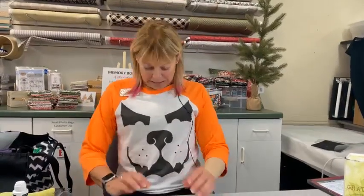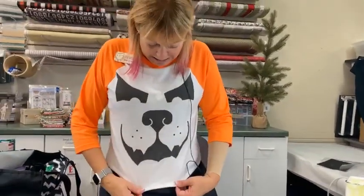Look at Teresa's cool shirt. I'm ready for the sale. It's a little warm today, but she's sacrificing for fashion. Yes, that's right. That is so cute. Is it like a dog? Yes, it's supposed to be a dog. Oh, it's really dog cute face. Oh my gosh, I love it.